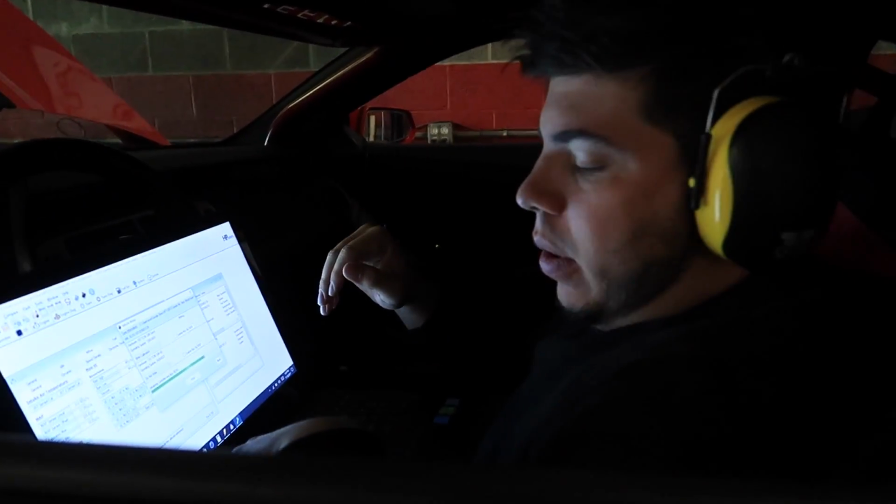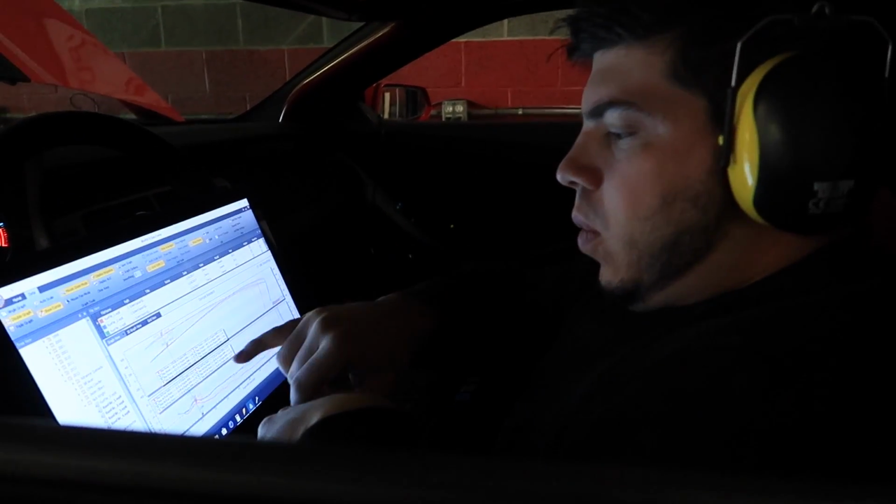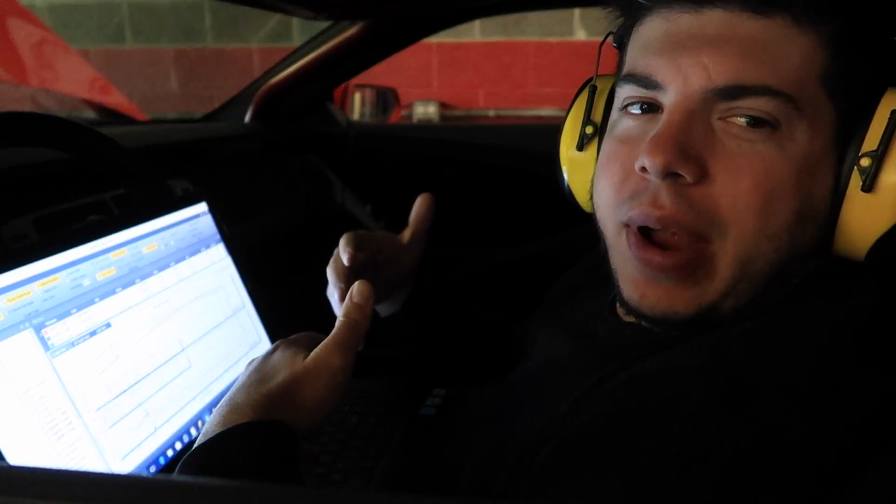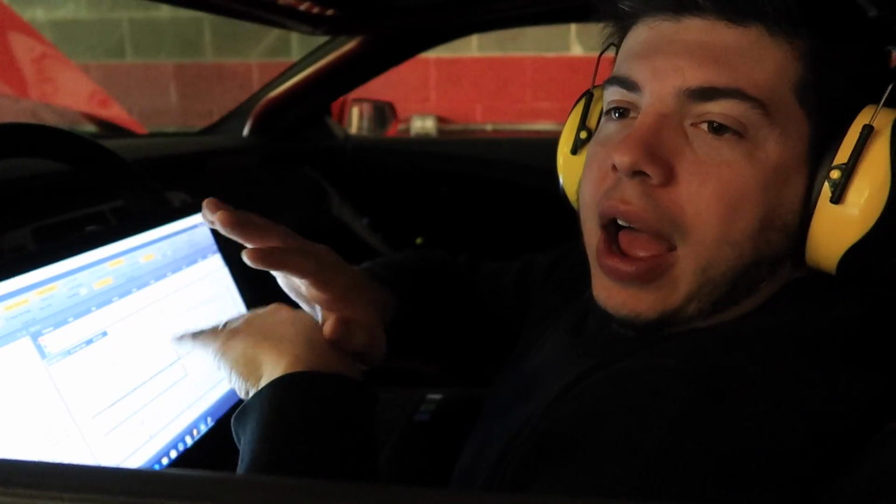So on that run, we actually didn't gain that much power. We went from 623 rear wheel horsepower to 633. Yeah, with an extra 2 degrees of timing. Right. To me, that's not really worth it. Yeah, we're kind of getting to the end of the bell curve. So what we're going to do is take one of those degrees out, and that's where we're going to set the gas tune, and now we're going to go to E85.